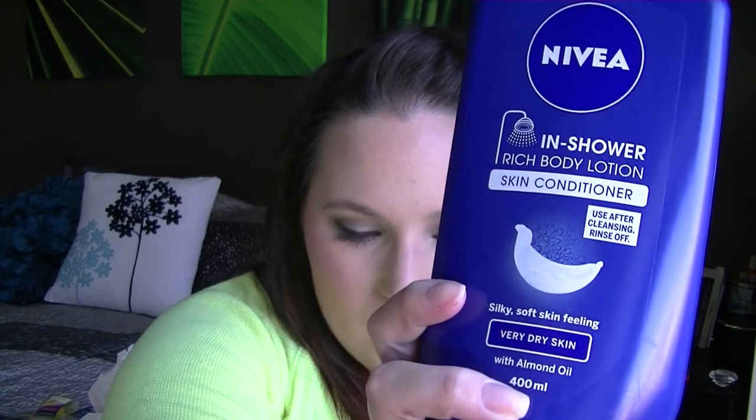They're the in shower smooth lotion skin conditioners. Now I've heard so much about these, and so I picked up two different types. The darker blue one is for very dry skin, and the lighter one is dry skin. The difference between the two, from what I understand, is the very dry skin one has almond oil in it, and the dry skin is shea butter. They do have slightly different scents, but nothing really dramatic. They both just smell clean and fresh and nice.